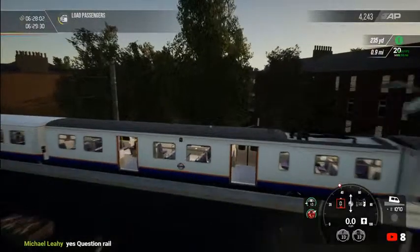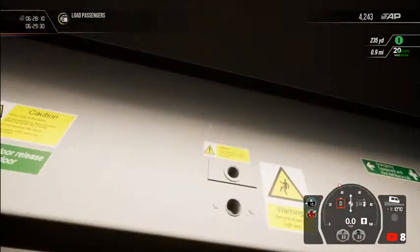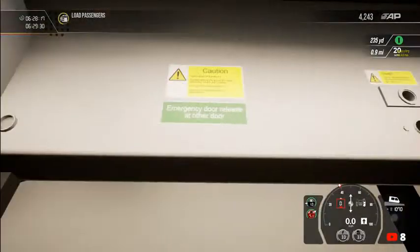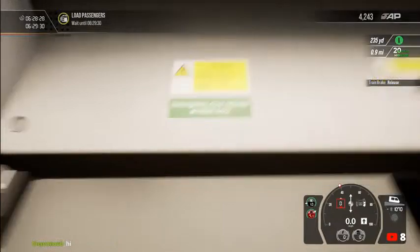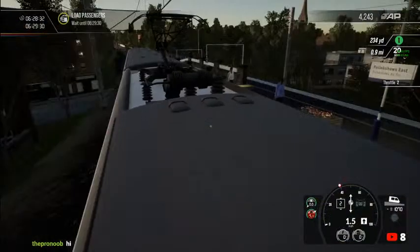Bloody hell! Warning: beware of gap or high step. Do not attempt to leave train whilst doors are closing. That's some solid advice. Caution, keep clear of the doors. Do not attempt to leave the train when the doors are closing. Do not obstruct the doors. Use alarm if doors are obstructed. Oh, that just sticks us outside.